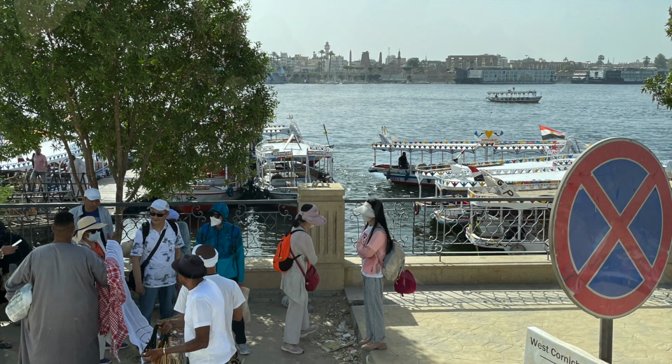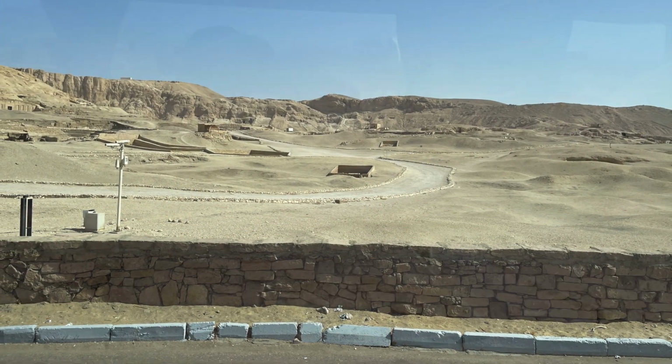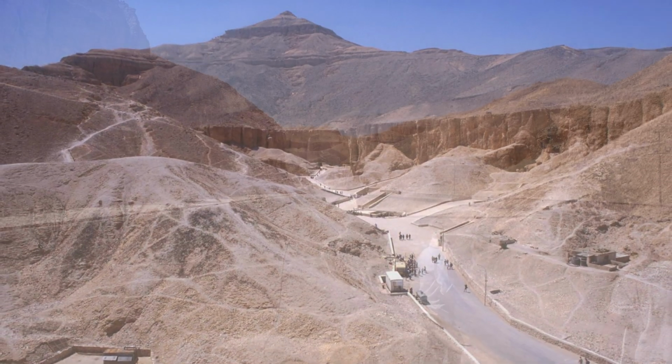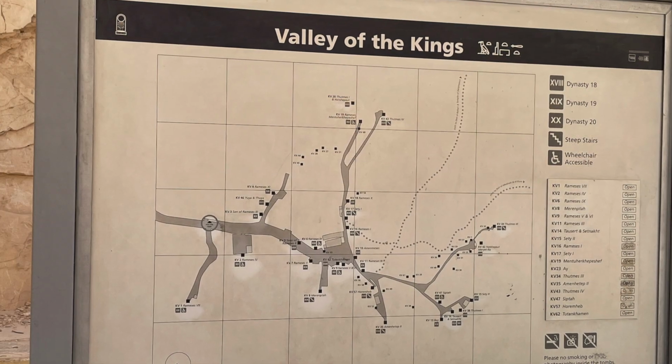Once again, we were ferried by boat across to the west bank of the Nile, where the bus picked us up and took our group back into the valleys hidden among the rough terrain and hills bearing the tombs of the ancient ones, the Valley of the Kings.